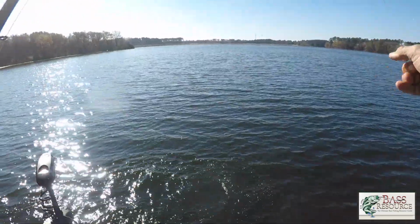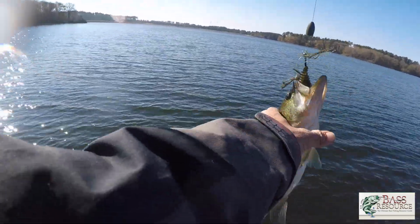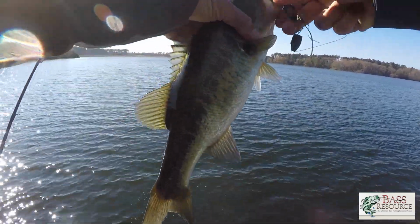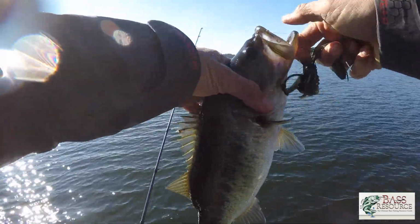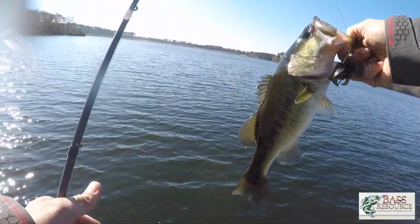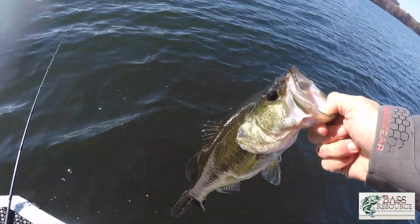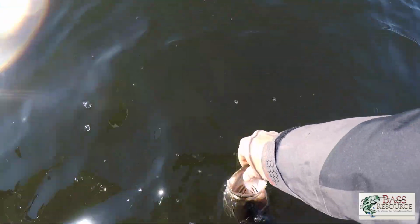There we go. We found him. That one didn't even sink all the way to the bottom. These fish are lean over here. Woo! I love catching them on that braided line and flipping stick and the heavy weight. Too much fun.